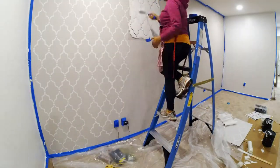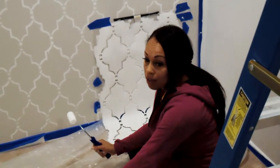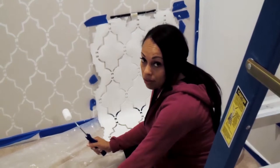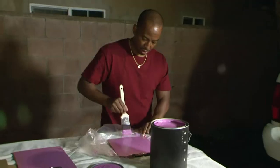After about 6 hours of stenciling, Portia's almost done. How are you doing? Slowly but surely. I'll only work for at least one more hour, then I might have to leave it up to you, honey, and the baby has to rest. Yeah. Okay. It's gonna be a long night.